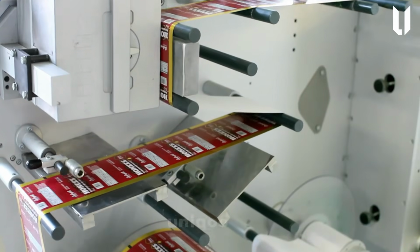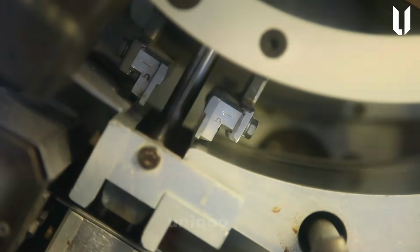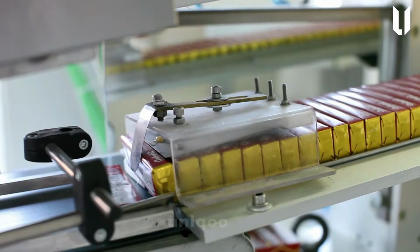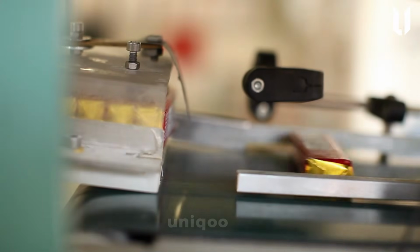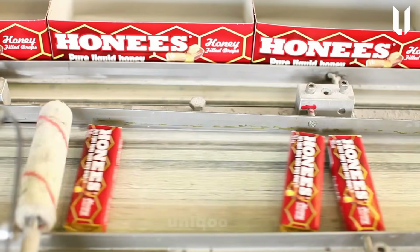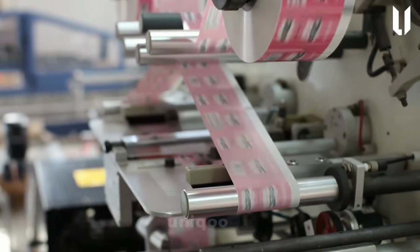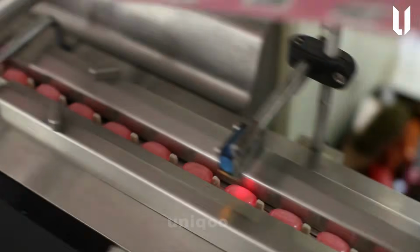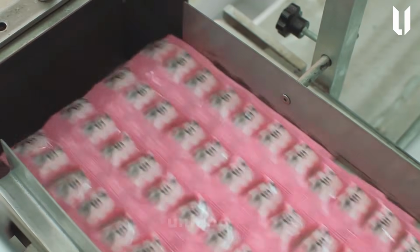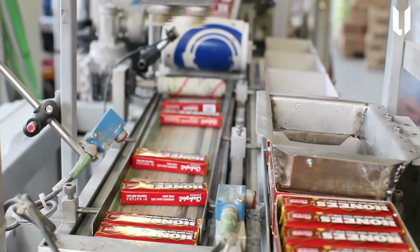The cooled candies move to the packaging station where they're wrapped individually or in batches. Automated systems quickly wrap each piece, sealing in freshness and keeping them hygienic. Once packaged, the candies are boxed up and sent to warehouses ready to be distributed to stores nationwide.